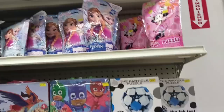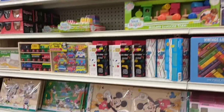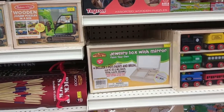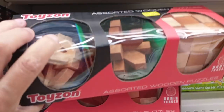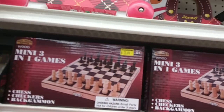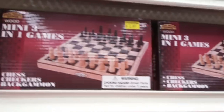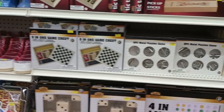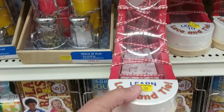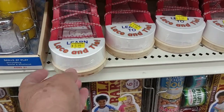The particle puzzle, $3.99. No, do children still work puzzles? I think if they do, it's probably an app on a game. Assorted wood puzzles. Oh, how cute. $7.99. Oh, look at this. Crazy Rocky horse. Oh, how cute. Well, y'all, this is definitely the place to look. Learn how to lace and tie your shoes. Wooden lacing shoe. Oh my goodness, that is adorable.